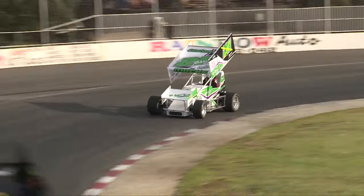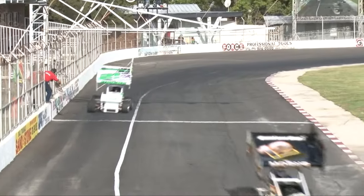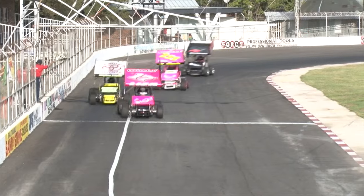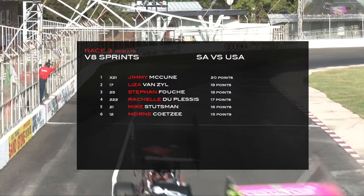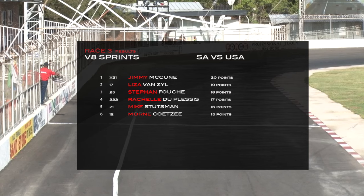No worries for him at all. Once he got to the front, he opened up a good margin. But it was because of the defensive driving, incredibly great driving, coming from Liza Vitzel, that she maintains second place by only a couple of hundredths of a second on three of the five drivers that were fighting at the front end. Vitzel gets second. Stefan Fischer finishes in third. It's Duplessis, Stutzman and Kutsia, your top six.